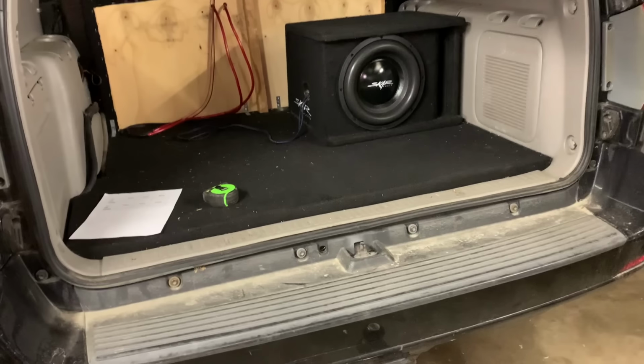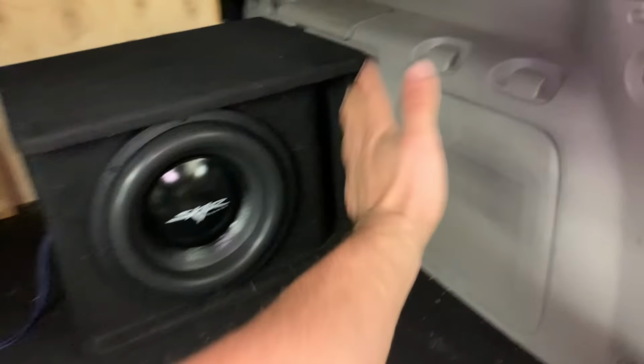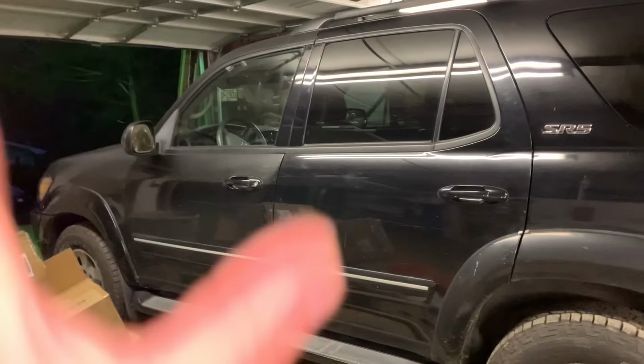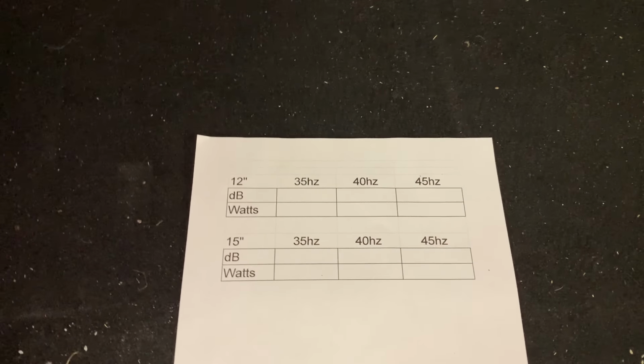All right, I've let the 12 and the 15 both break in for a while, so I'm going to show you how we're going to do this test, guys. First of all, both subs are going to be over at this far end, the port over on this far side. Both boxes are going to be 16 inches back. All the doors will be closed, all the windows will be closed. We're then going to see how loud we can get each sub at 35, 40, and 45 hertz.